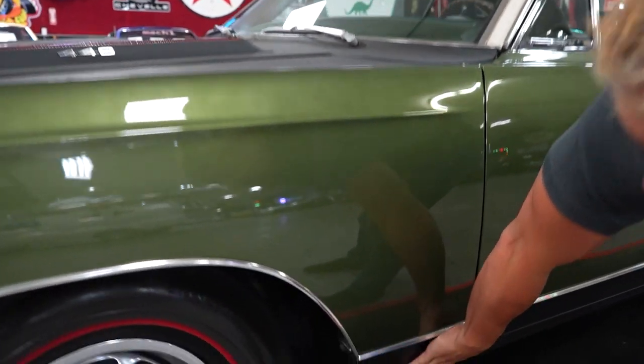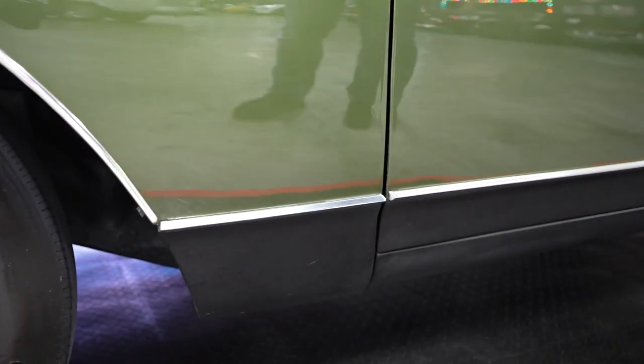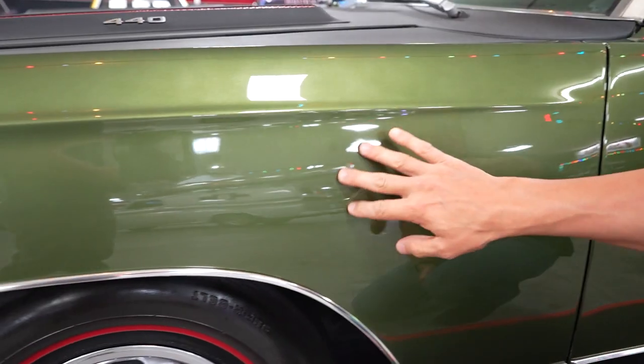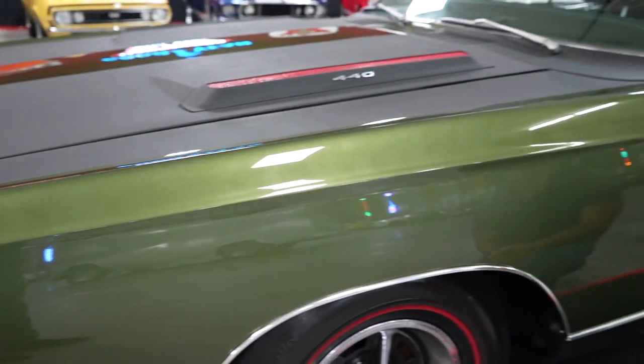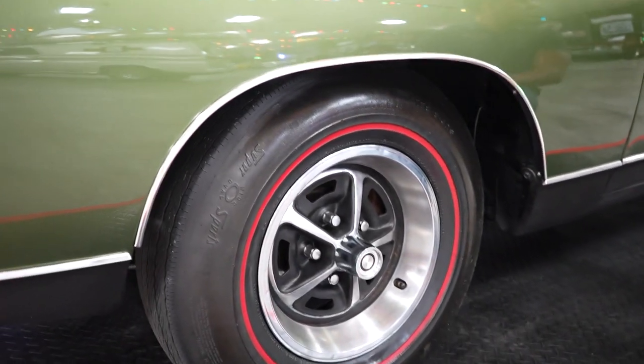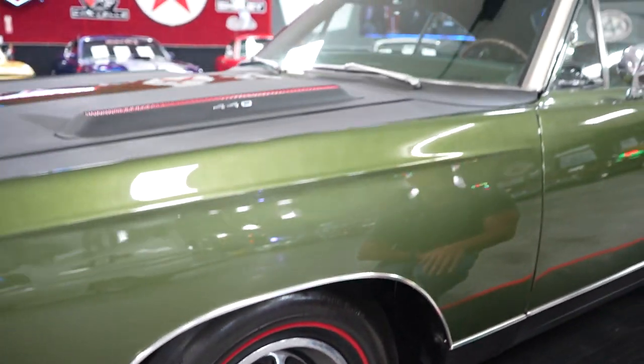Down low here, it is that same matte black material that is up on the hood. But low here on the fender, there are no paint issues whatsoever. Hopefully you can see how nice the paint is in our video presentation as well as our photos. The wheel opening moldings on the car are installed properly and they look good. They're on all four wheel openings.